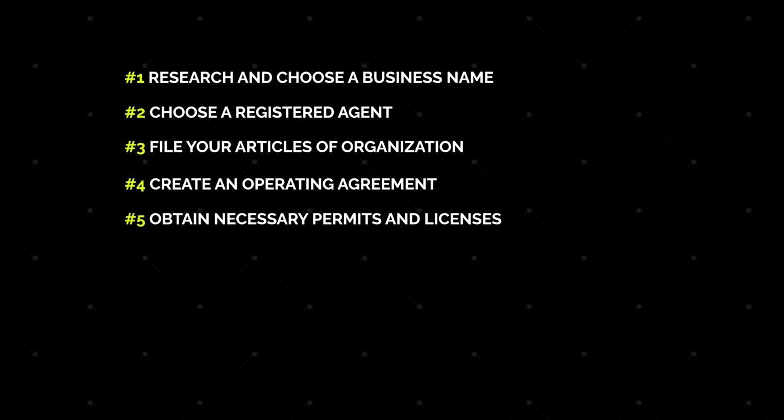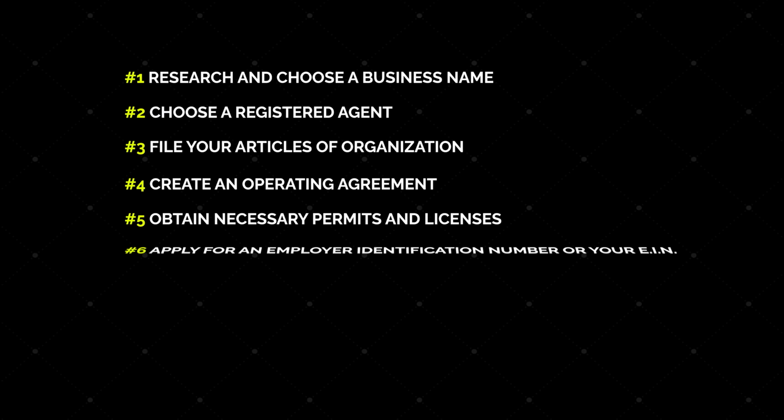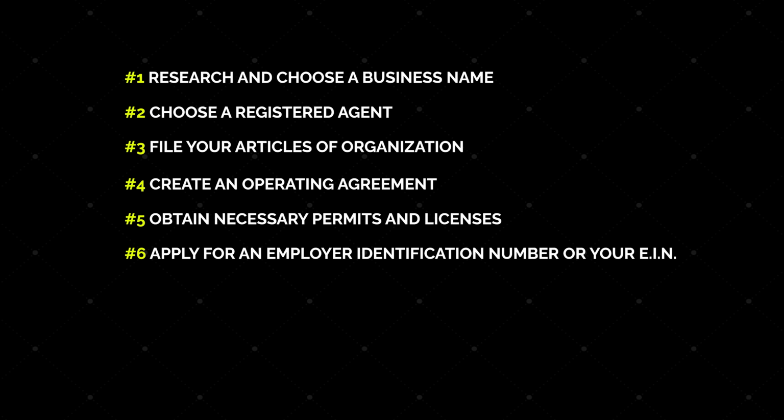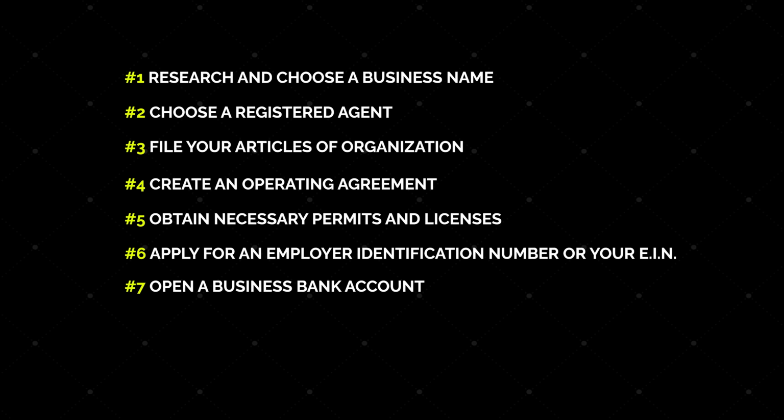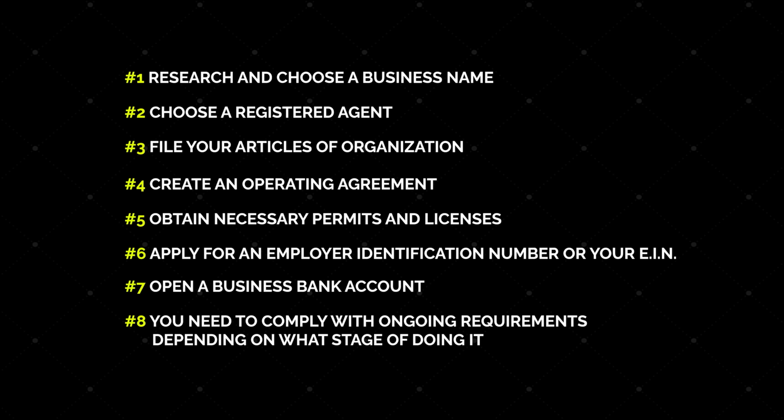Step 5, obtain necessary permits and licenses. Step 6, apply for an employer identification number or EIN. Step 7 is opening a business bank account. And finally, step 8 will be to comply with ongoing requirements depending on what state you're doing this for. Now, the process can vary slightly from state to state, so it's important to check the specific requirements of the state where you plan to register.